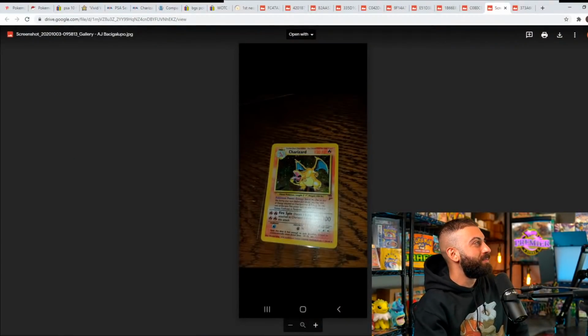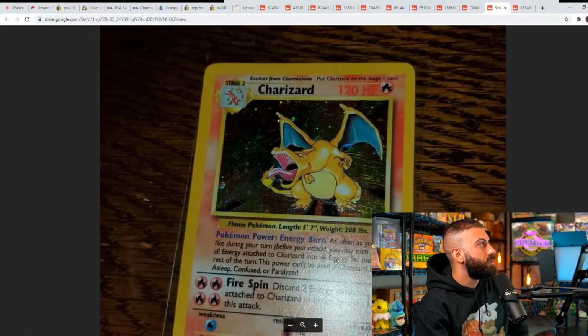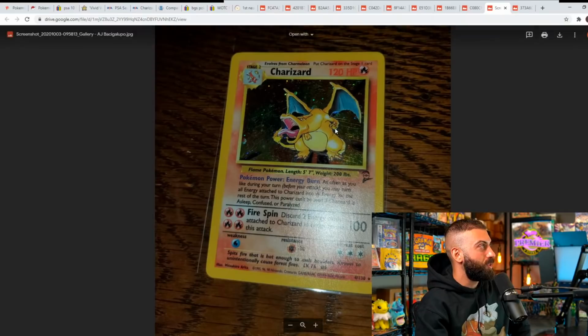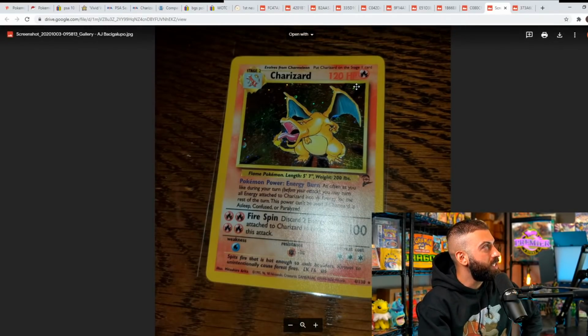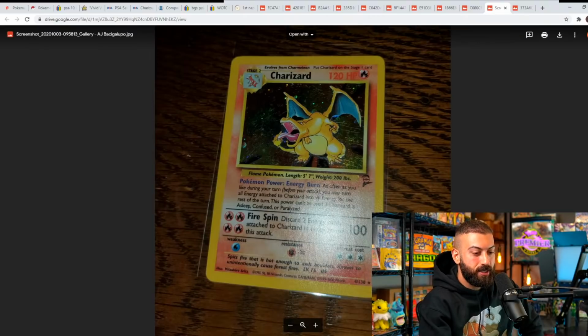Oh, baby. Oh, boom. 35 cents in the bulk. Yep. Definitely worth a lot more than 35 cents, even with the scratches on there, all day. That's wild. Congratulations. Got it at a local game store. They're still out there, guys. You just have to hunt. Always be on the lookout. Always searching around.